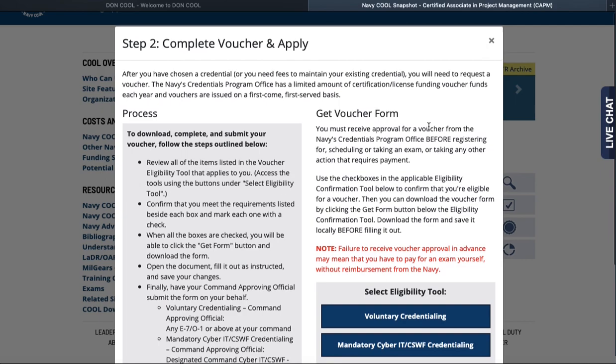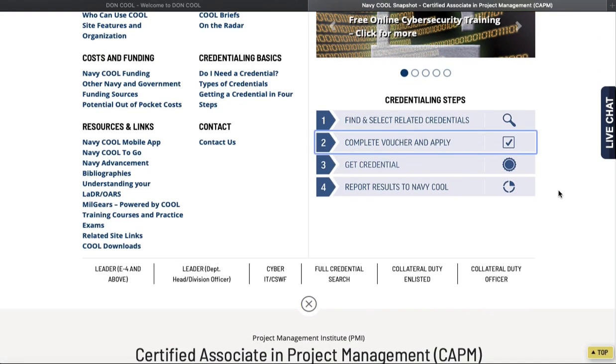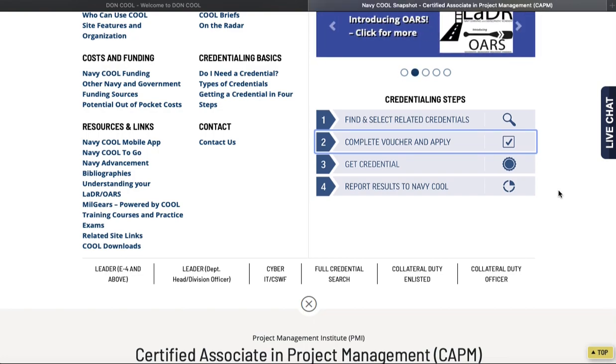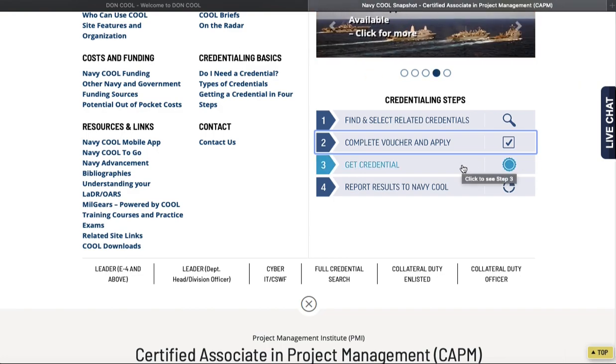Once you get it off to them, you get a voucher code, or depending on the agency, they might need your login info for that agency's website, and then they'll go in and pay it and then respond to you and say, hey, it's paid for, now you can go in and schedule your exam. From there, it's all on you to pass that exam. You're going to get that credential.